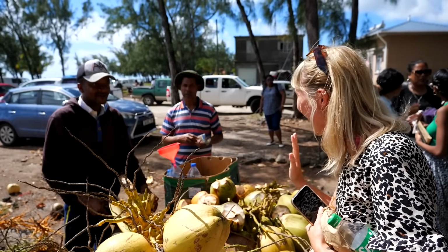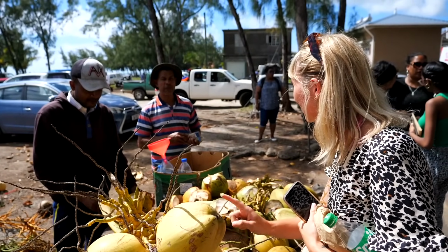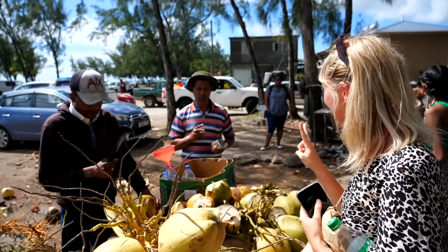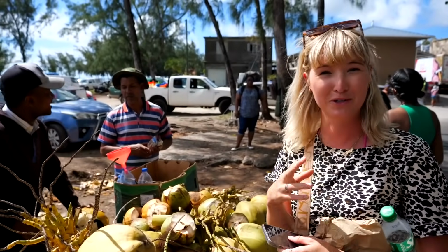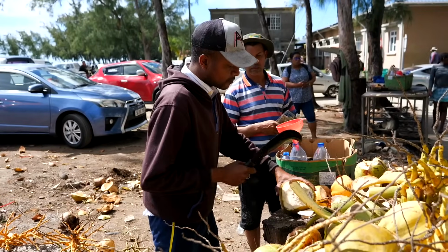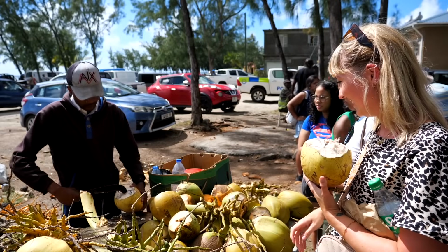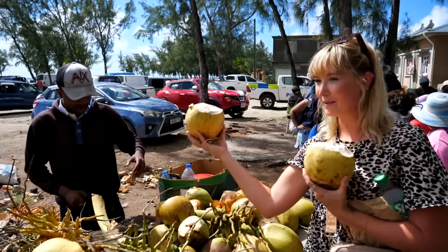Bonjour. Can we have 2 coconuts? But just coconut. 2? Yes, so I'll have 2, please. Yes, just a coconut. I think I've ordered 2 coconuts. Merci. Thank you very much.